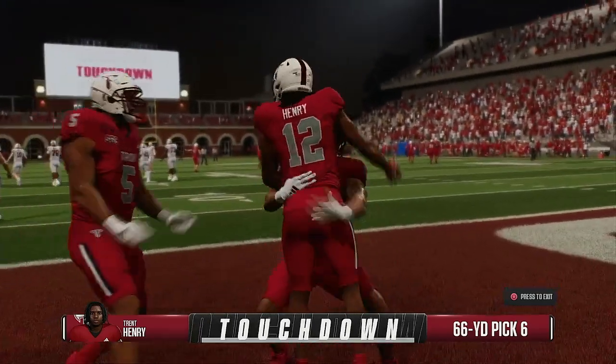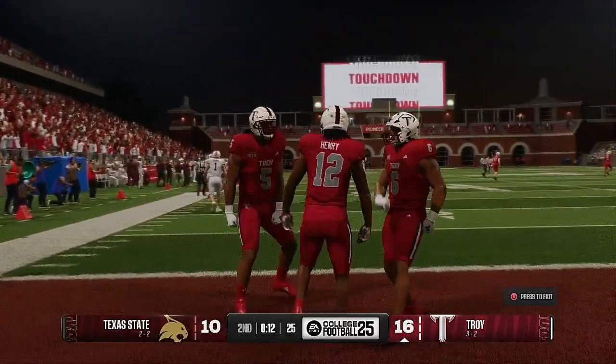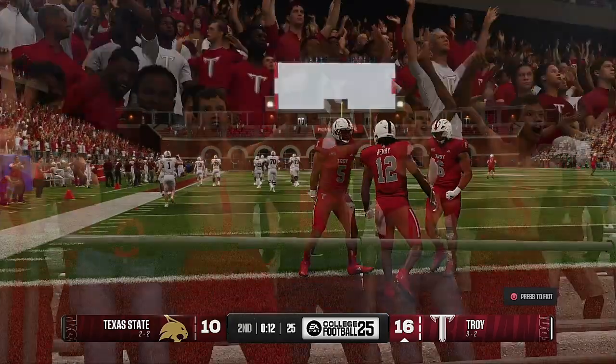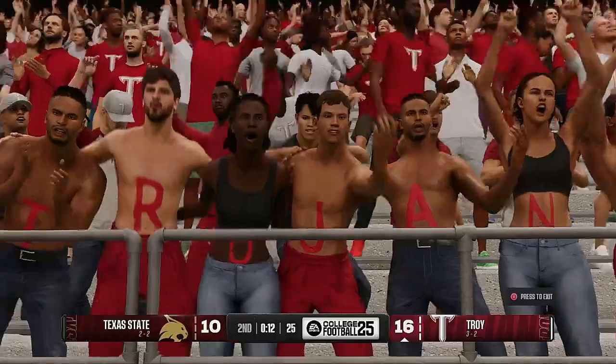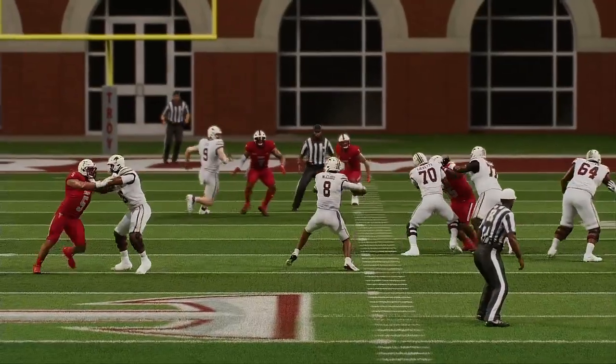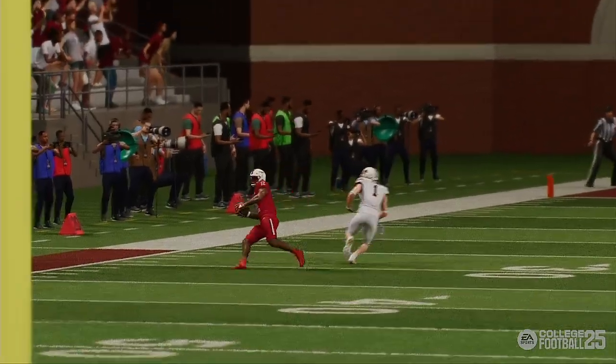What a play by this defense with the pick six. And how about the defender? Exactly what you're supposed to do. Breaks on the football, makes the interception. Everybody on defense, we turn to offense. Go lay some blocks so my guy can get it and take it back to the house.